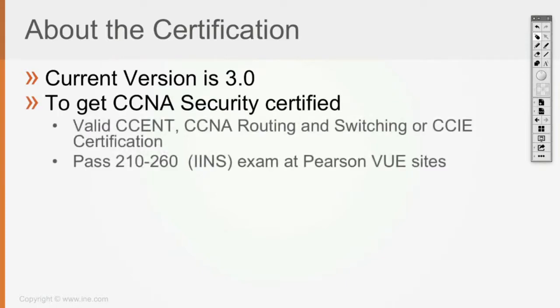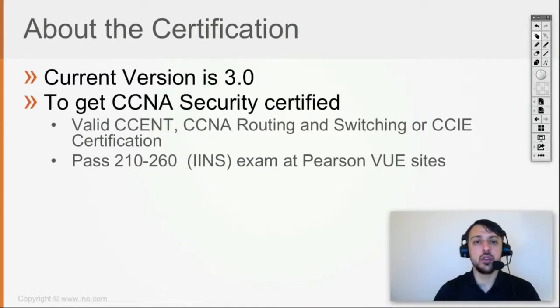Now, to get CCNA Security certified, if you want to go to the Pearson VUE site and pass the exam, not only do you have to pass the exam with the appropriate score, but you also need a valid CCENT or CCNA Routing and Switching certification, or of course any CCIE certification will matter. So you need to be either CCENT or CCNA certified, or CCIE certified, then pass this exam with the appropriate score level, and that's pretty much it. You're going to get a certification from Cisco.